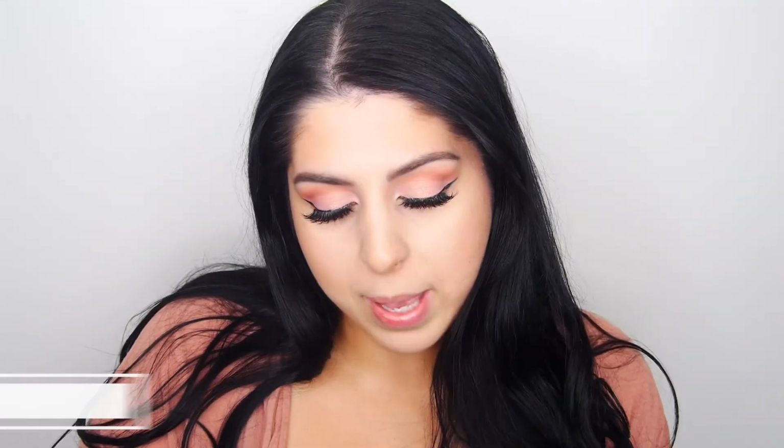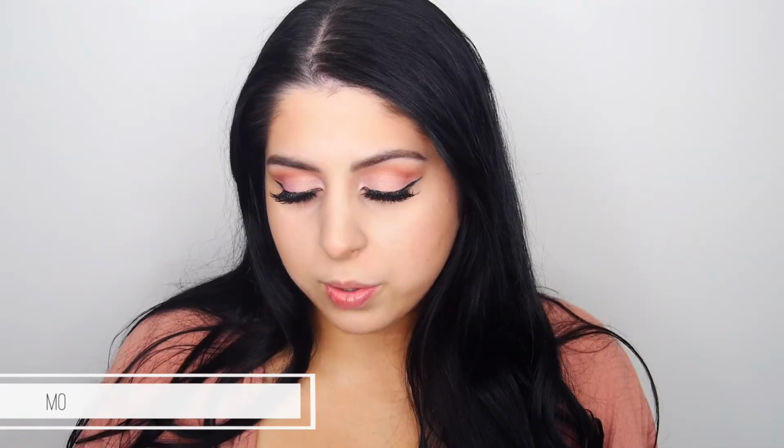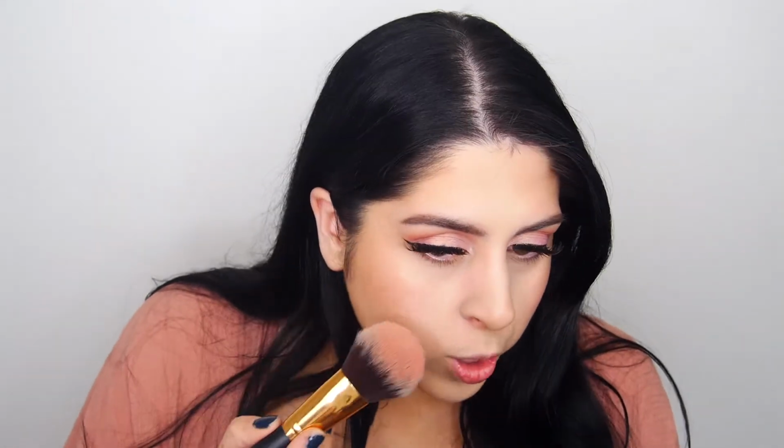For blush, I picked up the Tarte Amazonian Clay blush in the shade Tipsy. I'm going to use the Morphe R2 brush. This formula is so soft and blendable.